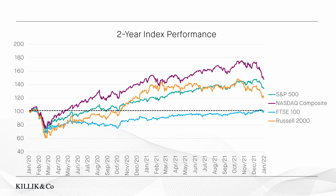Now back to the chart, we've also got the S&P 500 index in the green. Now this is the biggest 500 companies in the US. It's a reasonably diverse index, but it's still quite growth orientated. So as you can see, it did perform very well in 2021, but it has also been caught up in this recent market sell-off. And then finally, we have the UK's FTSE 100 index.